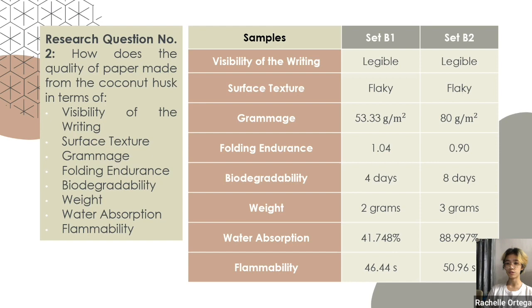In order to know the grammage of the paper, we use the formula weight times 10,000 over length times width of the sheet times number of sheets. In set B1, the grammage is 53.33 grams per square meter, while set B2 is 80 grams per square meter. For our folding endurance, we used F = log base 10 D. The folding endurance for set B1 is 1.04 and 0.90 in set B2.